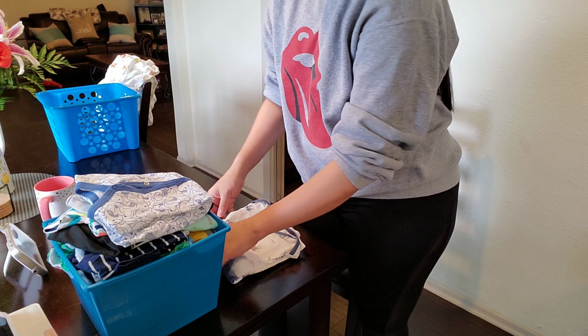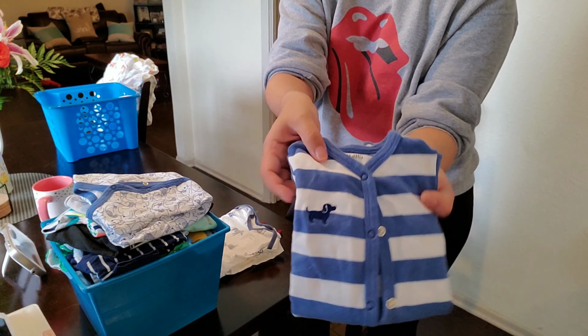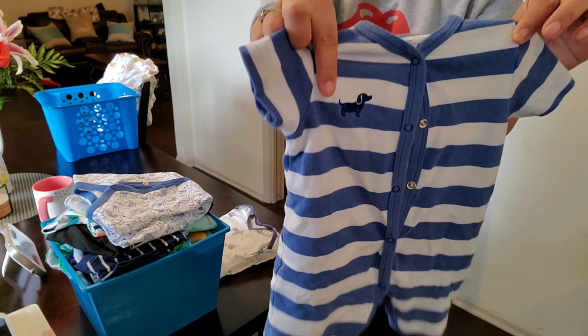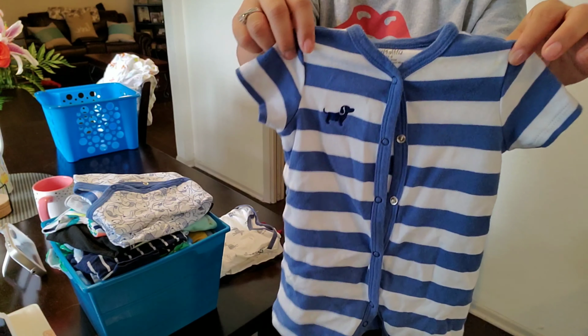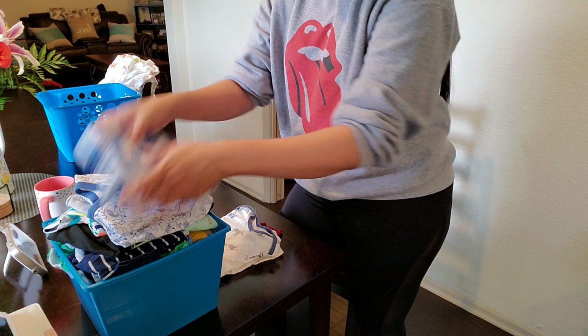And then this one is from the same brand. You can tell, whoops, that it's the same. This one has a little pup on his chest. It is so stinking cute. He looks adorable in these.